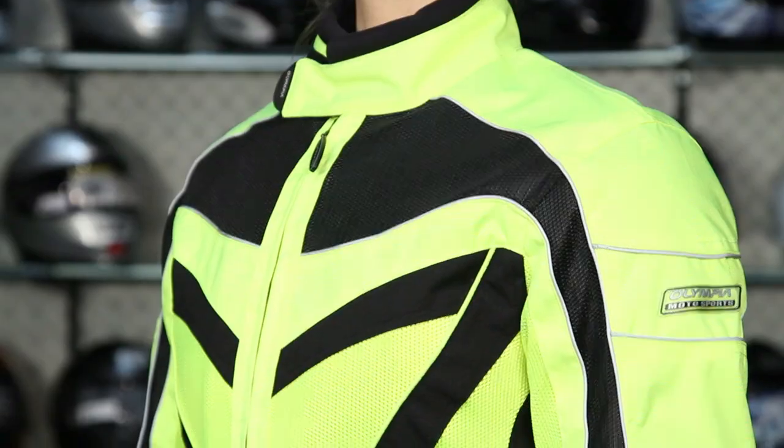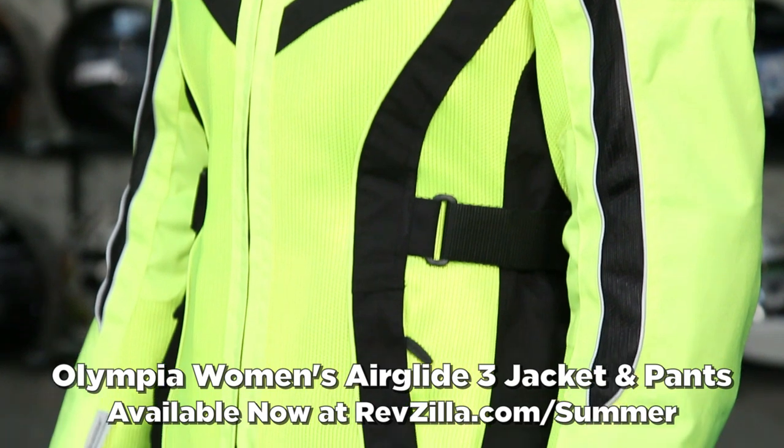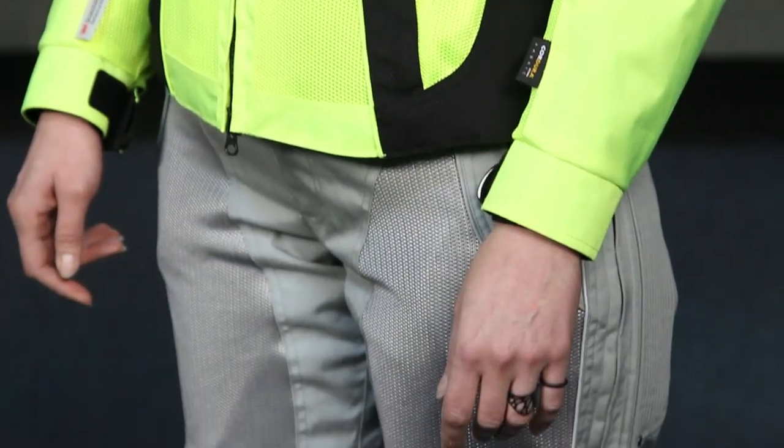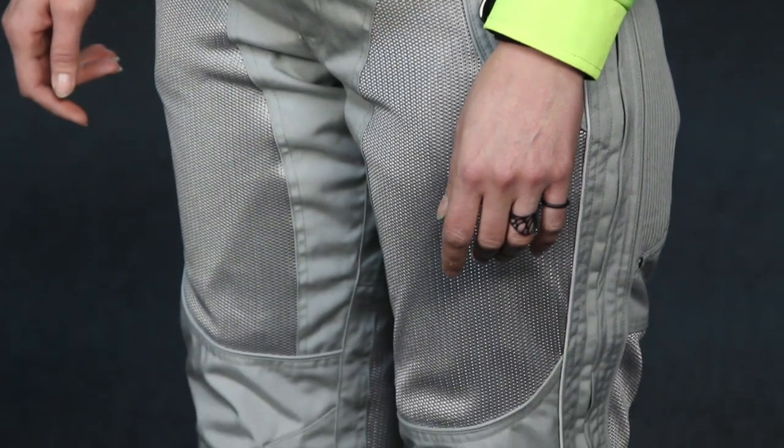This is the Olympia Airglide 3 for ladies. It's the complement to the men's version. This jacket does a lot of things really, really well. You're looking at 3-4 season functionality. You have a removable, waterproof, breathable liner on both jacket and pants, and the jacket has a removable thermal as well. 6 color options in the jacket.